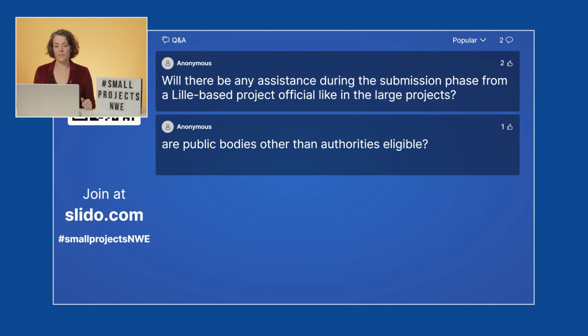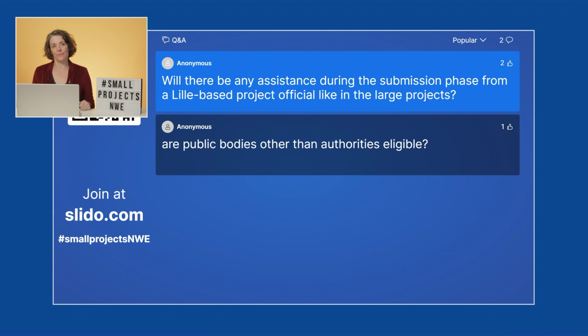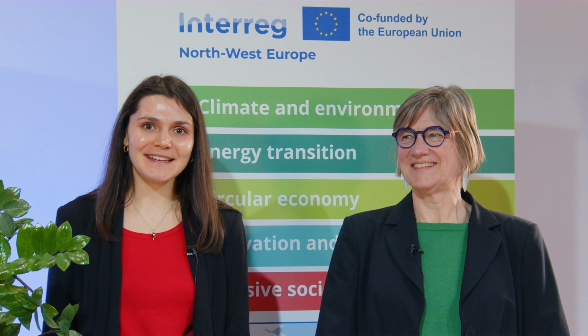Another question: will there be any assistance during the submission phase from a Lille-based project official, like in the large projects? So will projects be getting support from the Secretariat or the contact points? Yes, they will. This is what I say. You have to reach your contact point. Please use your national contact points. We're here to help you get through a successful application. Yes, and contact points can give tailored advice to our project applicants, and they're reachable via email, via phone, and I think Helen in just a few minutes will give you more information on how to reach out to them. Rebecca, do we have any more questions?